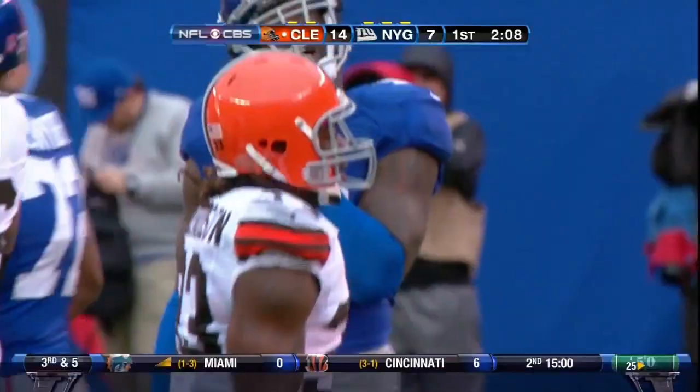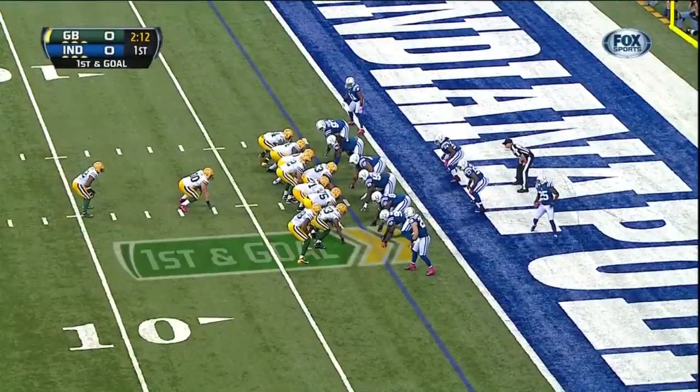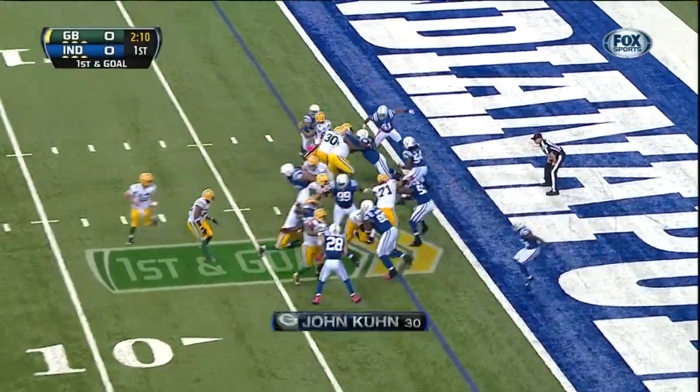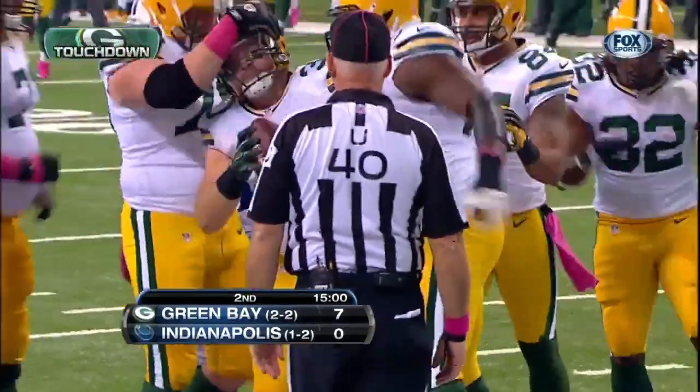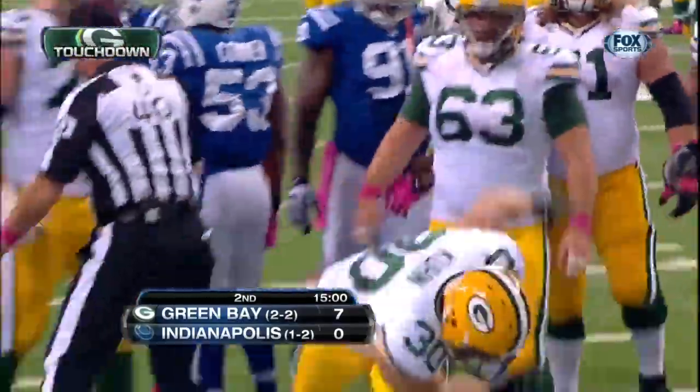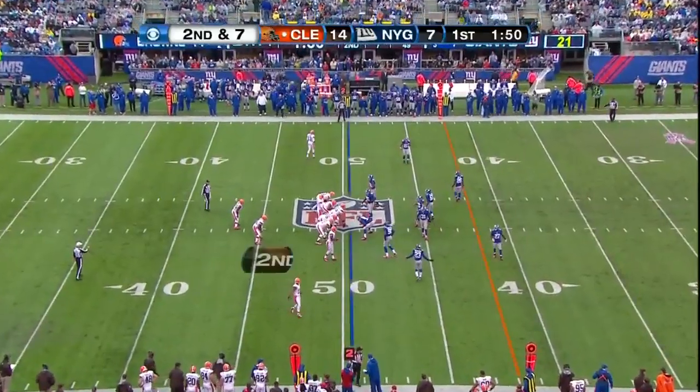We get another update from New York. JB and Boomer. 18-yard pass to Cedric Benson sets this up, Boom. And here comes John Kuhn right up the middle, fullback stuff, old-style football, 7-0. Packers take the lead in Indianapolis. Old style. I like that. I like the sound of it. Greg and Dan. All right, guys, thank you.